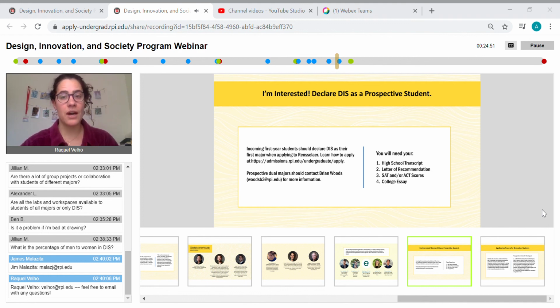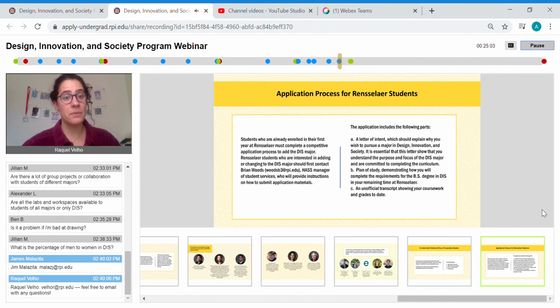One thing to know is that this is an opportunity for you to join us as a DIS student from the outset. If you choose to not do so, that's absolutely fine. We're not taking it personally. We just thought that it should be known that if you decide to join us as a sophomore, there is then an internal application process. Because our studio classes are small and we intend to keep them small, there is an entire quite competitive application process for internal students. So if you want to add DIS as a dual, you then have to send us a letter of intent, a plan of study, and an unofficial transcript, but that's only something to worry about if you decide to not join us from the outset.